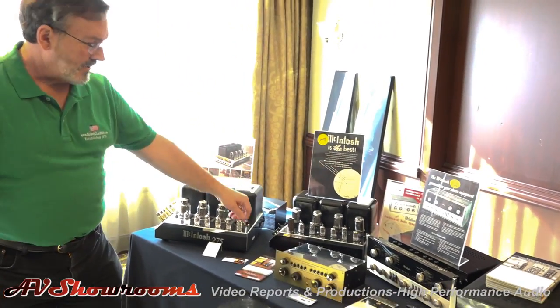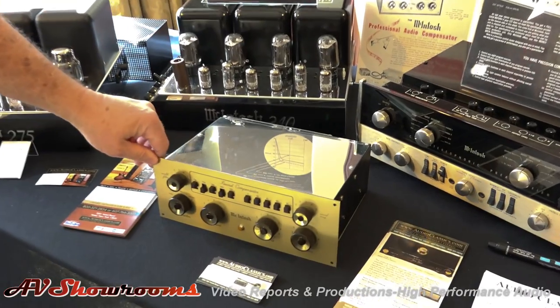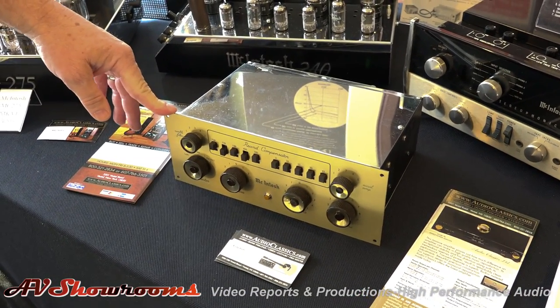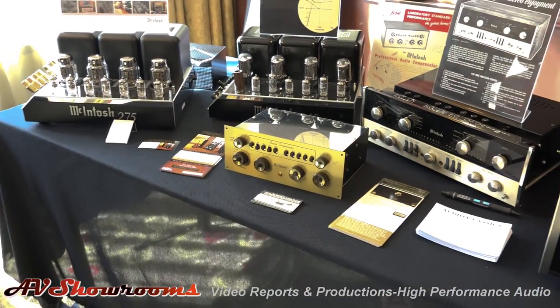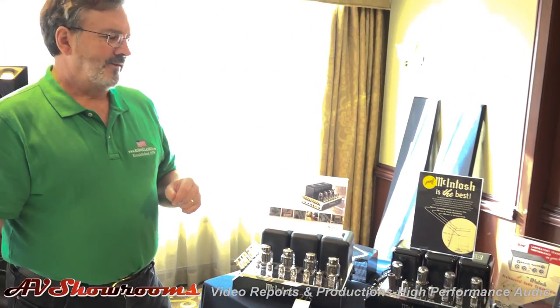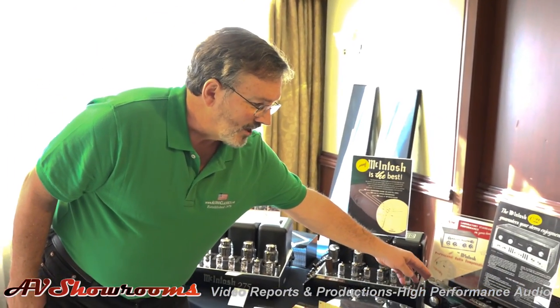We'll service products all the way back to 1950. This is one of the preamps that started it all. This is a C8 mono tube preamplifier. In fact, this one we've worked on, and we've used it even with our $250,000 McIntosh system today, and it sounds great. It's a tube preamp. These are some examples of early McIntosh products.